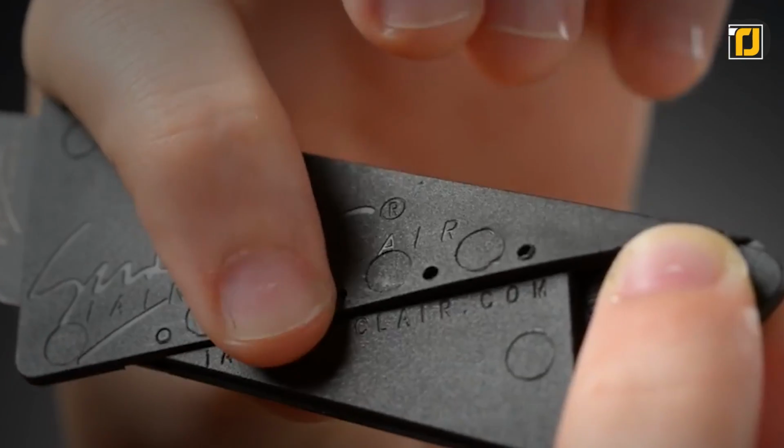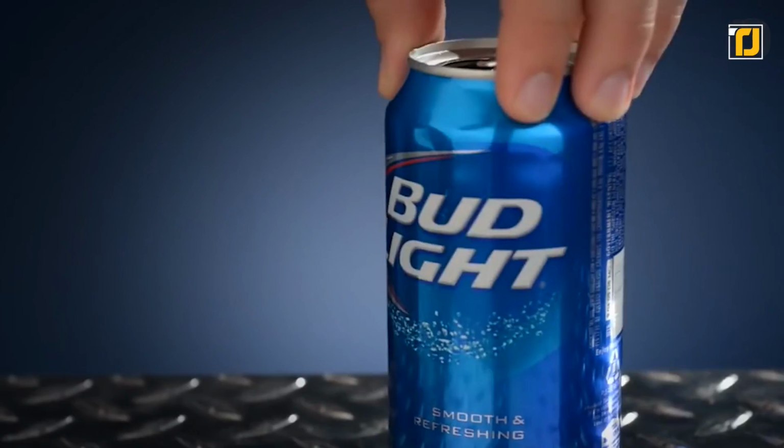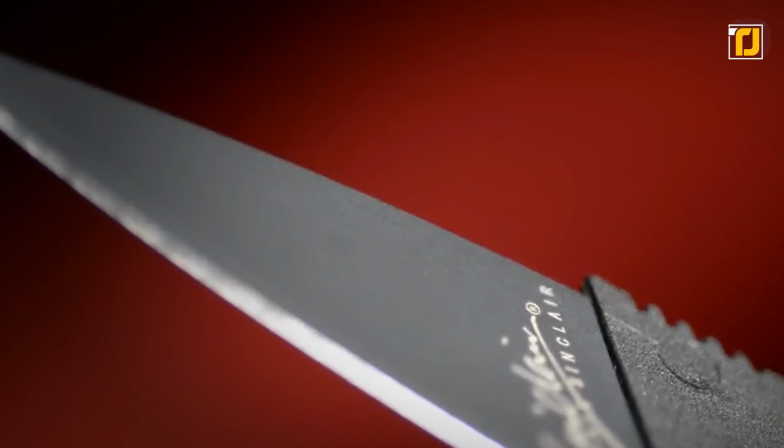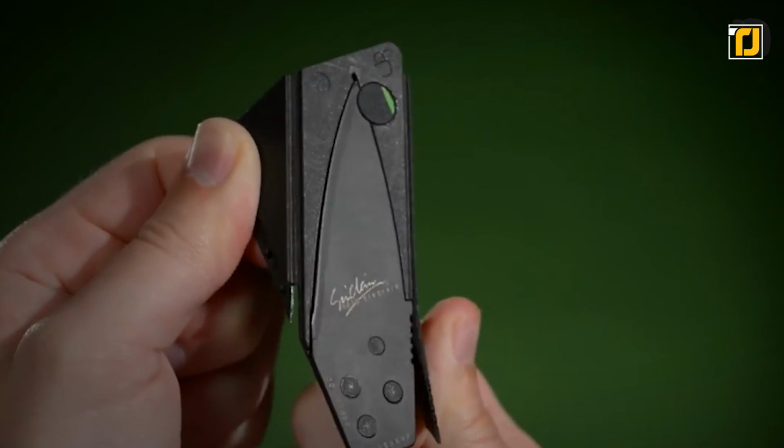The folding mechanism doesn't compromise its strength though, as this blade is as sturdy as it can get. In fact, it's virtually unbreakable and can cut through most things like butter. CardSharp has used specialized surgical steel to make sure that it outlasts everything else in your wallet. And since it only weighs 13 grams, which is about as heavy as a AAA battery, it won't add any extra bulk to your pocket either.